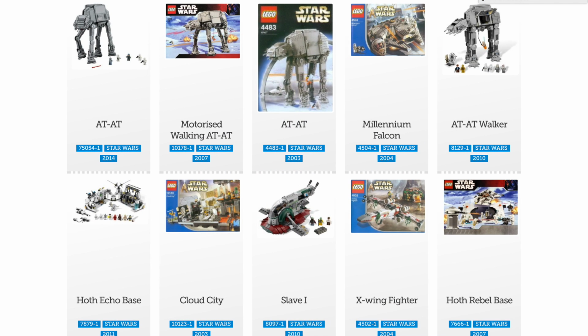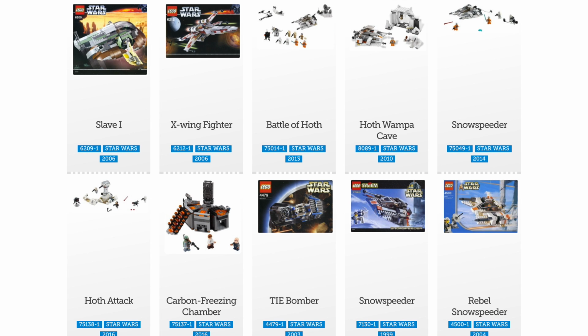And the number 1 fan-voted favorite LEGO Star Wars sub-theme on Brickset.com with 22% of the vote is Episode 5, The Empire Strikes Back. Of course, the AT-ATs reign supreme in this line. Of course, we got 4 AT-ATs here, motorized, non-motorized, spring-loaded shooters, no spring-loaded shooters. We got a Millennium Falcon, of course, the original and only Cloud City set. We got a couple X-Wings, the Hoth Rebel Base, Hoth Echo Base as well. Lots and lots of Hoth sets, snowspeeders in here.